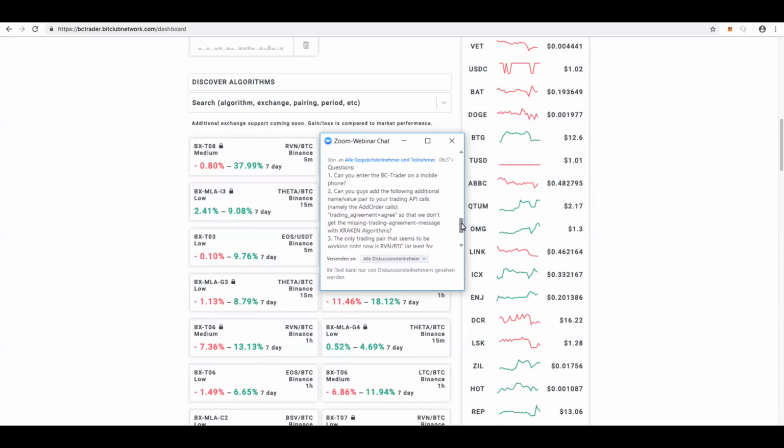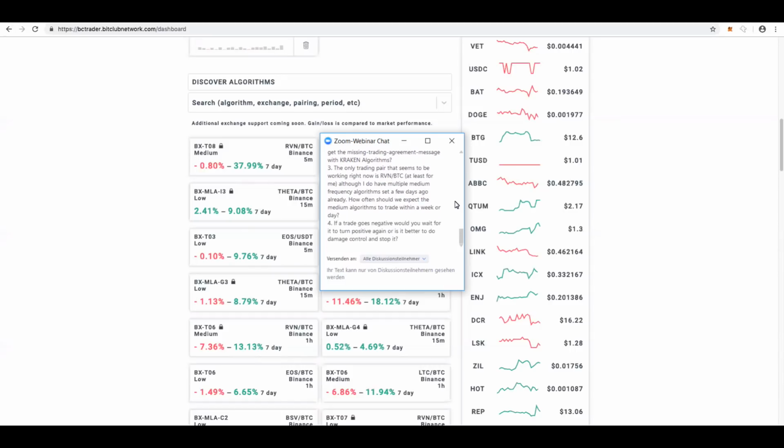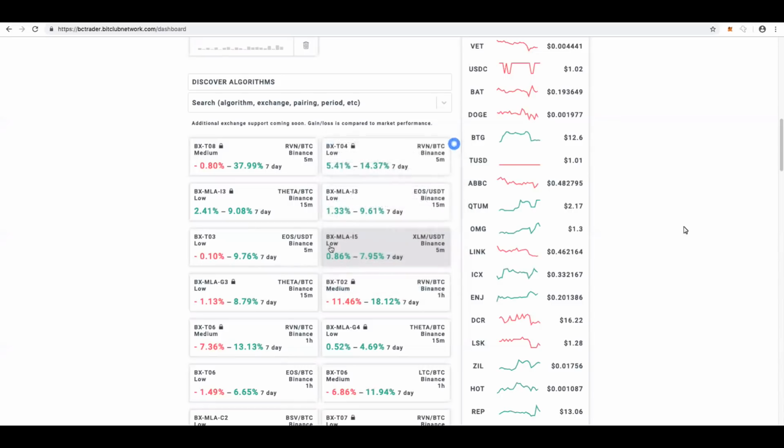Okay, perfect. So basically, for all you guys listening, if you pick a low algorithm and it has not made a trade for 2 or 3 days, don't think it's not working. It's working. It just was not supposed to make a trade yet.